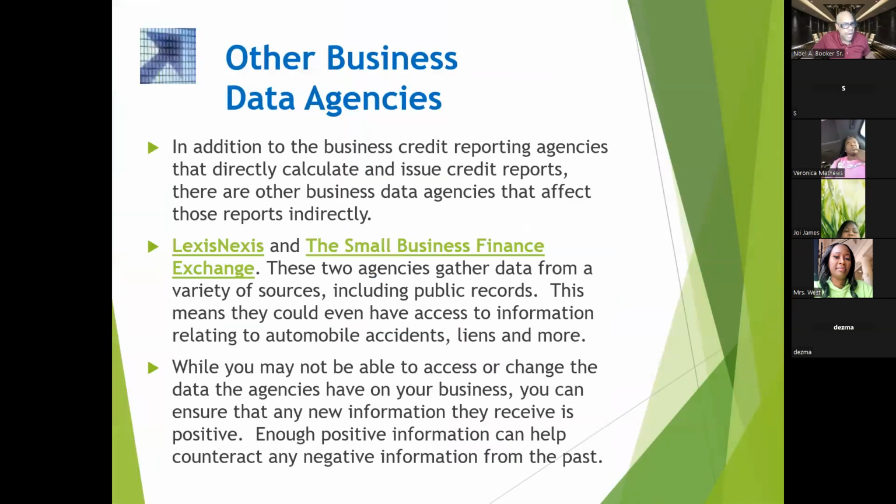Okay, other business data agencies. In addition to the business credit reporting agencies that directly calculate and issue credit reports, there are other business data agencies that affect those reports indirectly. LexisNexis and the Small Business Finance Exchange. These two agencies gather data from a variety of sources, including public records. This means they could even have access to information relating to automobile accidents, liens, and more. While you may not be able to access or change the data the agencies have on your business, you can ensure that any new information they receive is positive. Enough positive information can help counteract any negative information from the past.